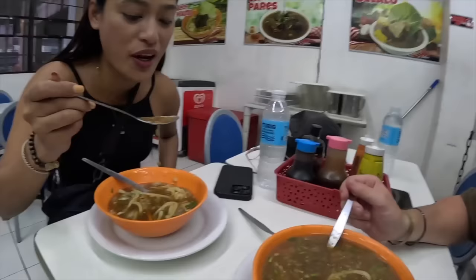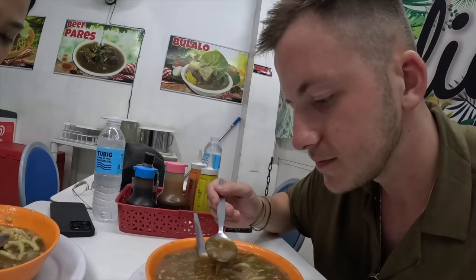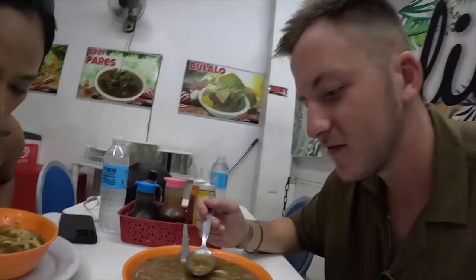Nothing's been fried. It's all steamed and cooked very well, so it's quite healthy. It feels healthy. This is one of your favorite dishes. I love this. As you can see, I've been eating a lot of the noodles and the pork, but not much of the liquid. Venus has been drinking the liquid. Let's try some of this. It's like a broth. It tastes exactly like gravy. Such a good flavor.